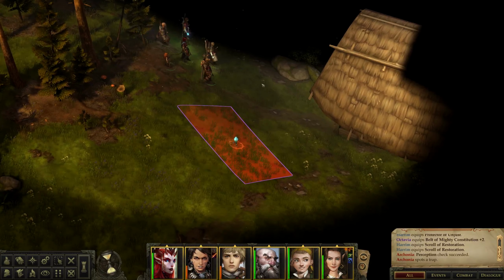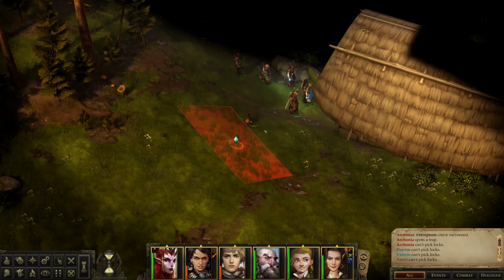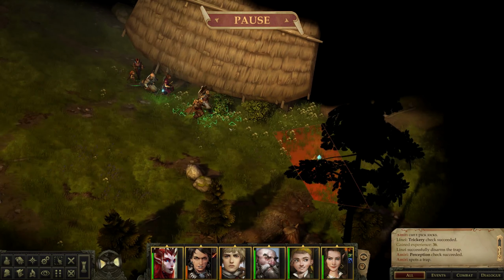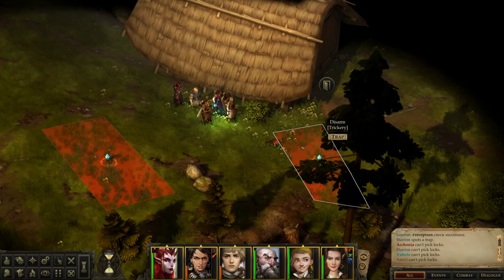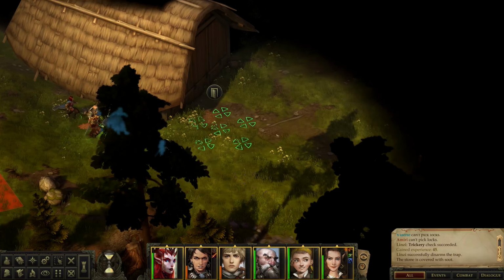What's that glitter? Okay, we'll try disarming the trap. Applause, please. My search was... Wow, there's a lot of traps around here. Anything else? What's that? Stone is covered with soot. Yeah, this seems like probably fireball traps.